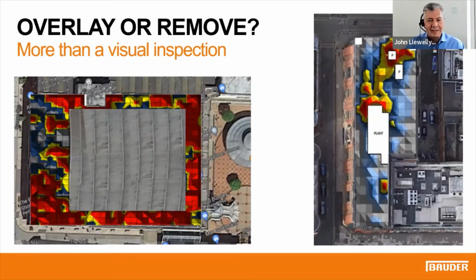So when we see this level of saturation, where the majority of the roof area has been compromised, the specification needs to include for the existing roof coverings to be removed down to the original roof deck. And these are two actual projects.